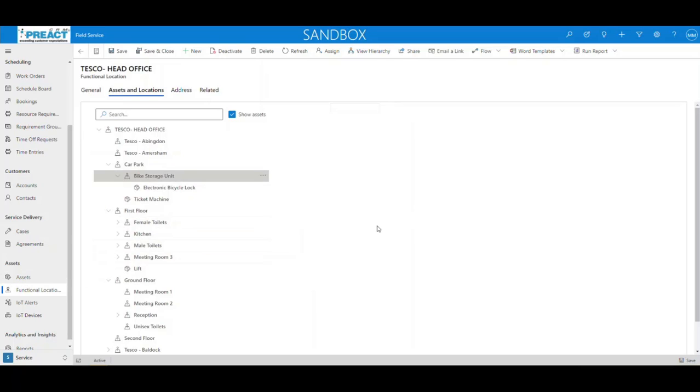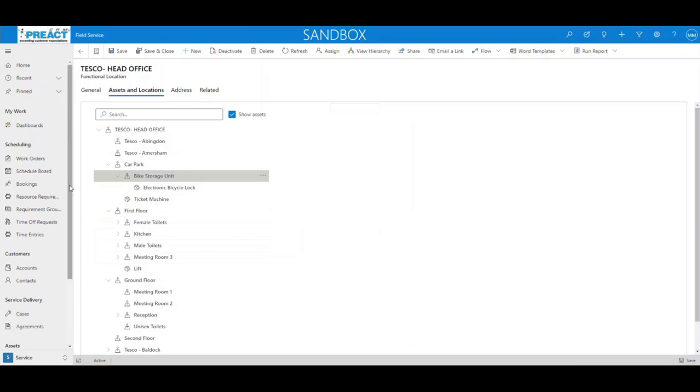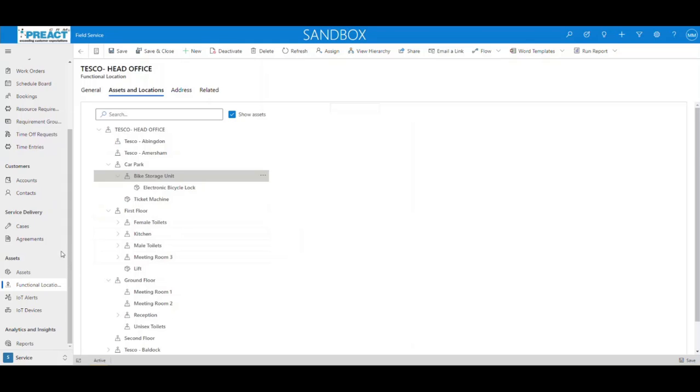We've got multiple locations against this. That's a really nice feature to have, that a few people have been screaming out for in the past. And then the second feature is inspections. So Microsoft have now added an inspections table.